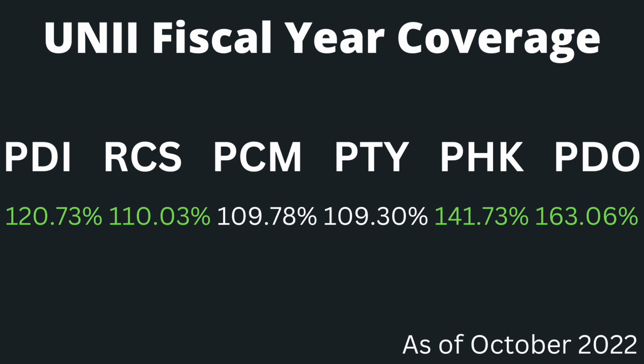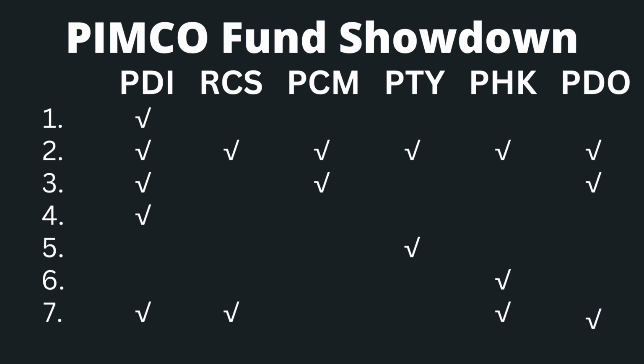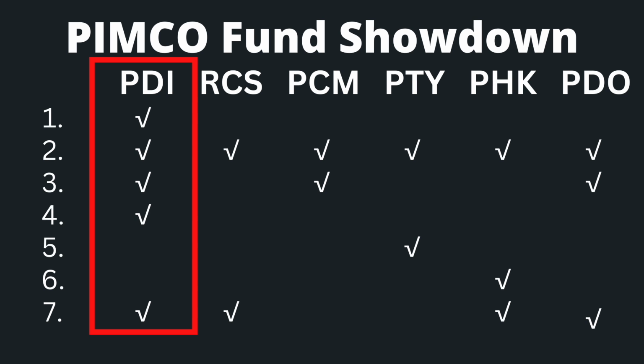PCM and PTY aren't going to be far behind the minimum, but for the sake of this comparison, they aren't going to receive a check this round. So after everything we've looked at today, the clear winner is going to be PDI with 5 out of 7 check marks. It has one of the best dividend yields, and it has one of the best payout histories.